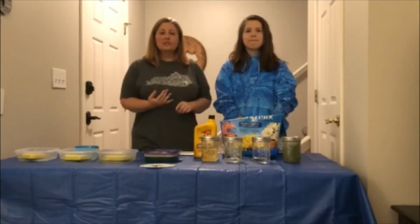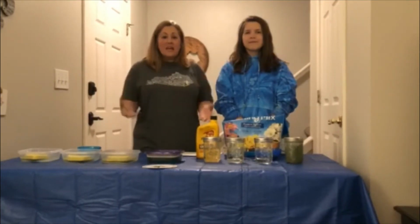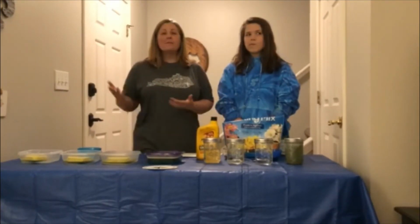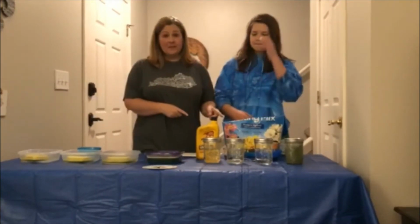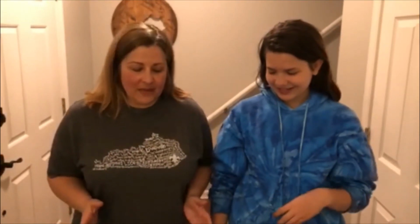Things like dirt, grass, litter, soaps, oils, paints, chemicals, animal waste. All those things can get in the water and not only hurt the water supply, but our fish. So we're going to do 2 different experiments today. The first one is going to be just with water, and the second one is going to be with our fish.